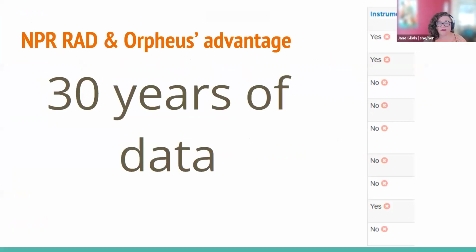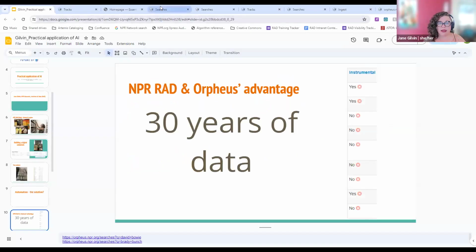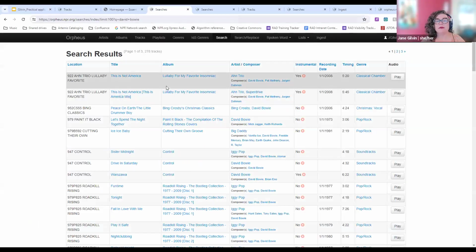Our database, Orpheus, has 30 plus years of data on instrumental and vocal tracks. I'm going to give you a few examples of that. So we have nearly 300 tracks that feature David Bowie's music, either as composer, performer, or otherwise involved, and they're tagged as vocal or instrumental. So you can come to Orpheus and find that.